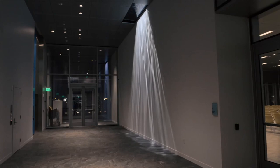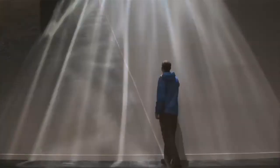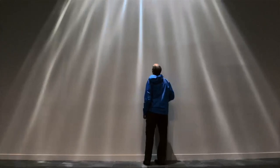But what's really amazing is people like to go up and try to touch it, even though there's nothing to actually touch. But at the end of the day, there was nothing hanging from the ceiling and there was nothing on the wall. So we ended up making the brief, but just barely.